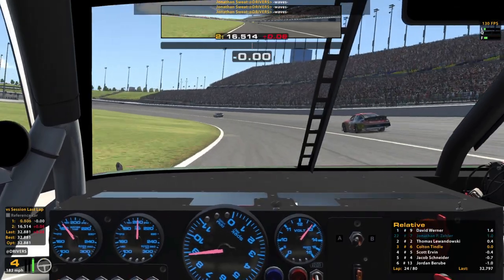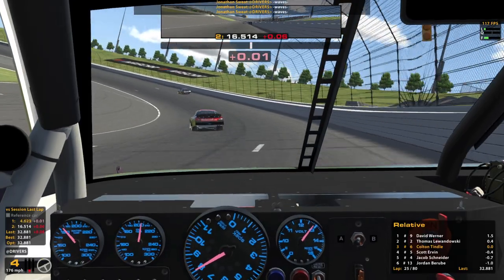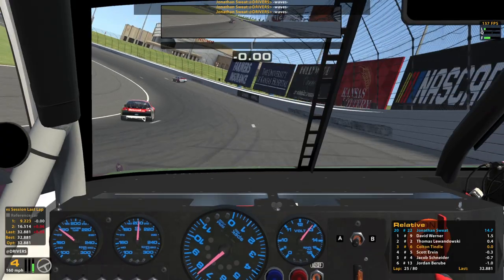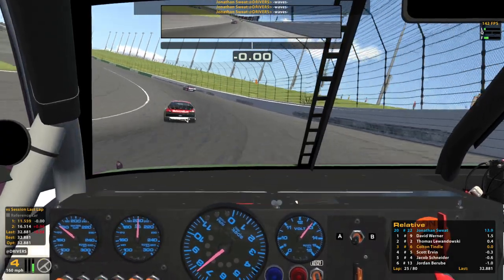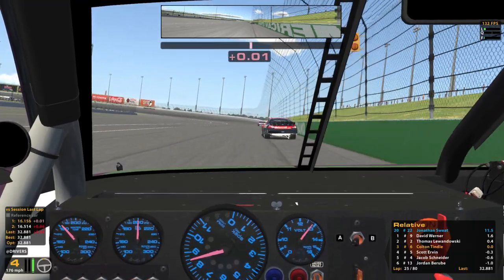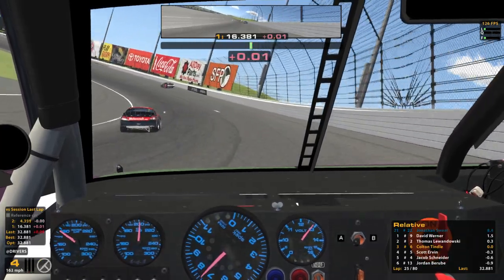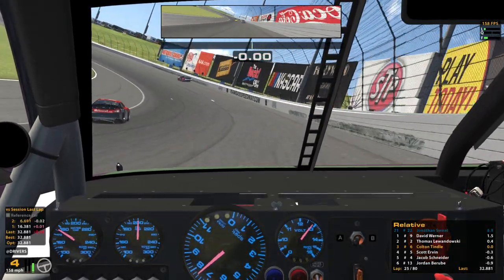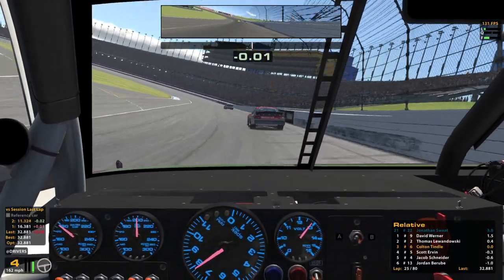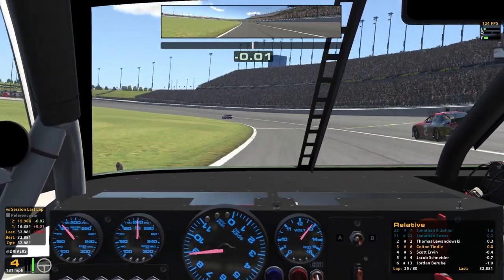We might be catching Lewandowski. But at what cost? Might cost us one right front tire. That's okay, we got some more sets in the pits, right? Ooh, we almost got the wall ahead of us. Yeah, pretty close.